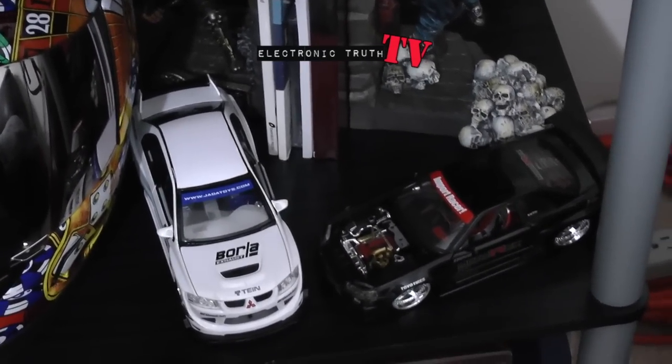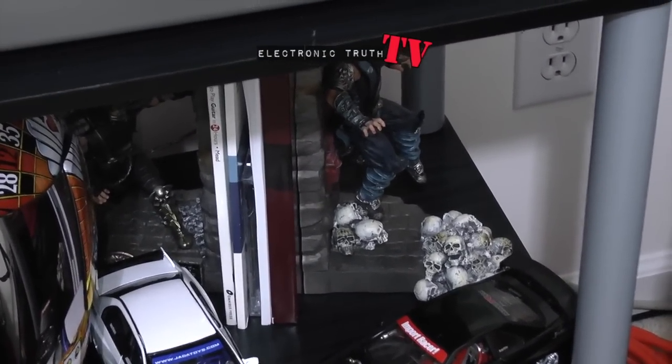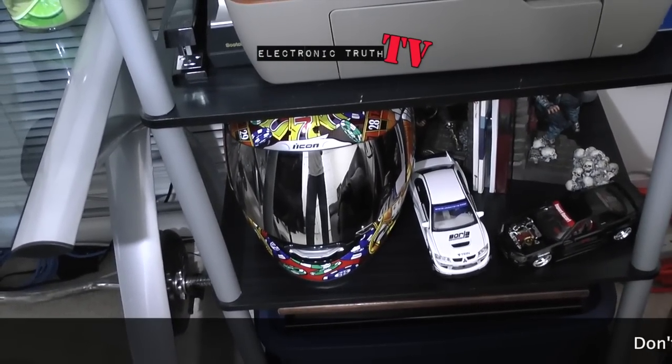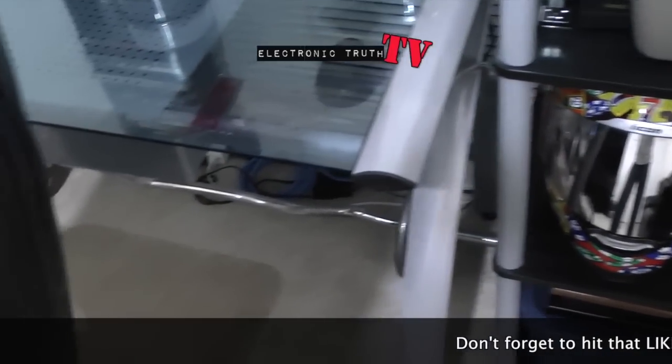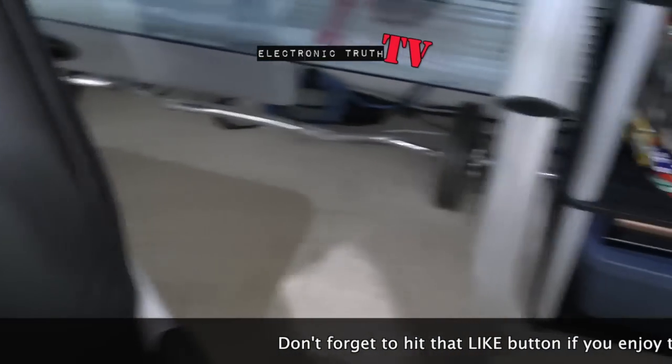These are tuner cars, which I do love. I've got my bookends, Scorpion and Sub-Zero, with a couple of books and things. I've got my helmet right there. That's my Icon helmet with the Jokers and the casino style look to it. Got a few weights under the desk just in case if you care to see that.